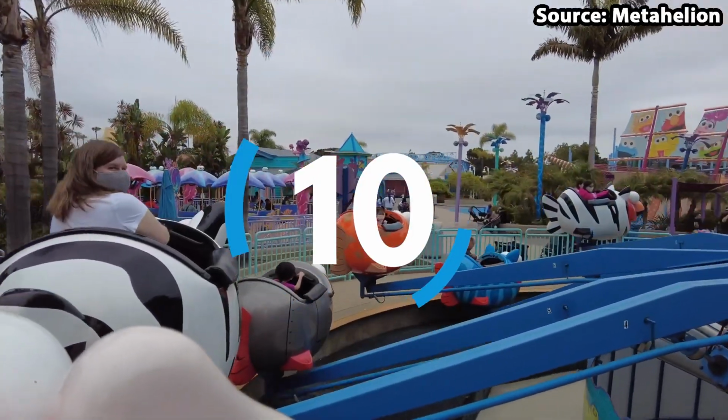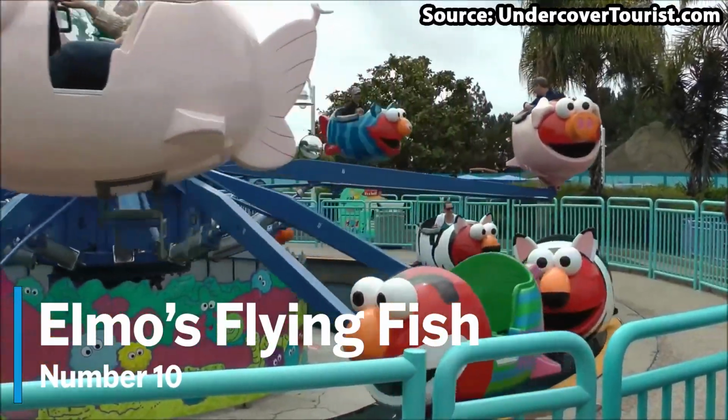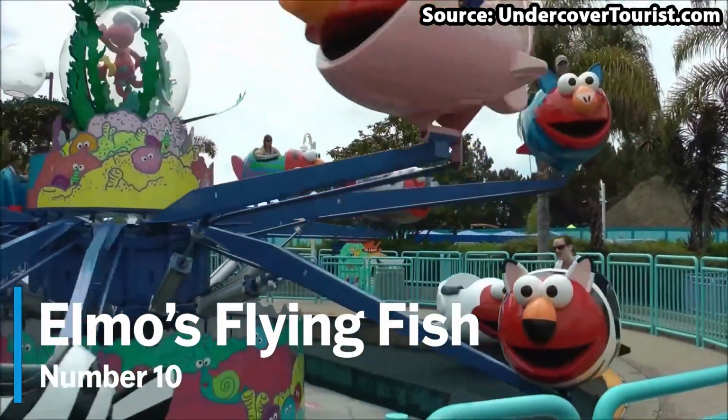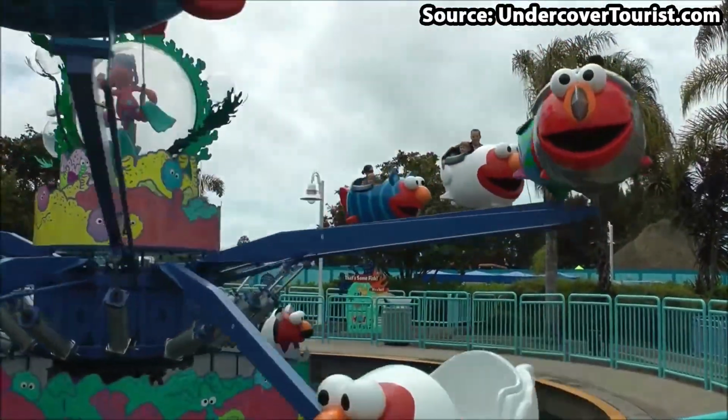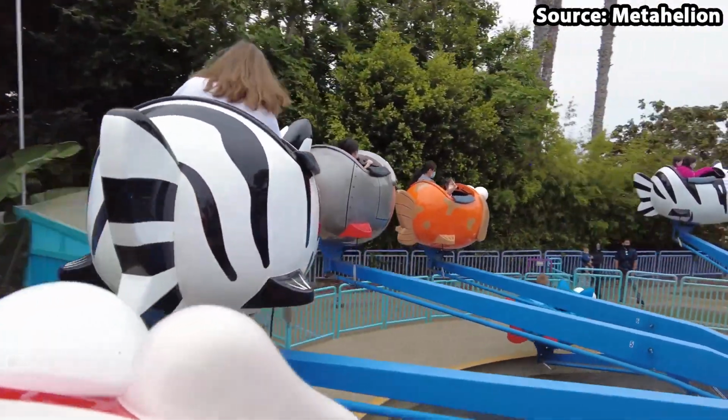Starting off at number 10, we have Elmo's Flying Fish. And no matter whether you are a huge Sesame Street fan or are just looking for another fun family ride, then this is a must do.